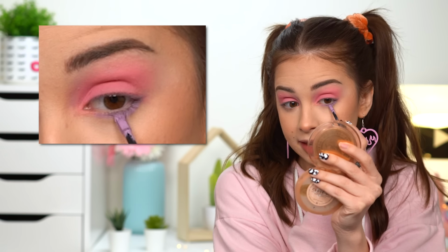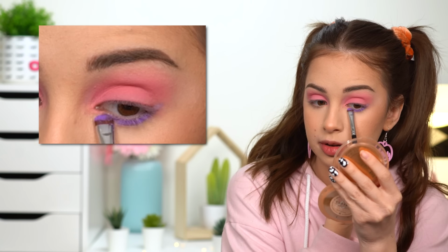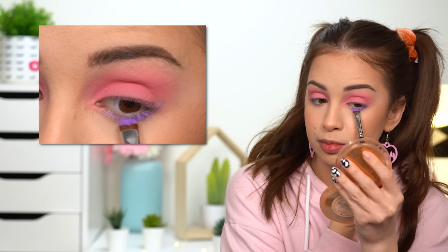Now I'm gonna take this liquid cream eyeshadow and I'm gonna apply some of it under my lower lashes. Hold on, zoom in window. Forgot the zoom in window. Okay, I'm applying this under my lower lashes. And now on top of it, we're definitely not gonna leave it like that. I'm gonna take some of this lilac shade and this is going on top of it. Boom, boom, boom, boom, boom.